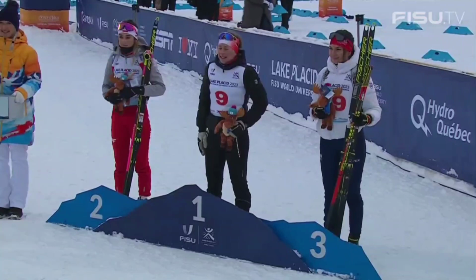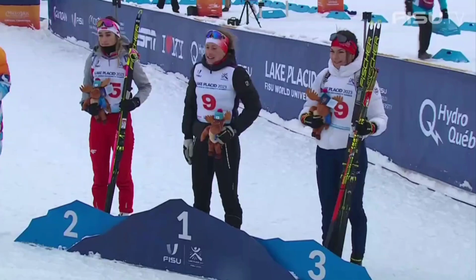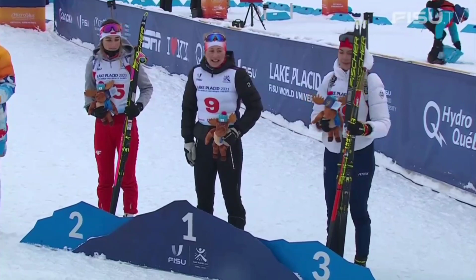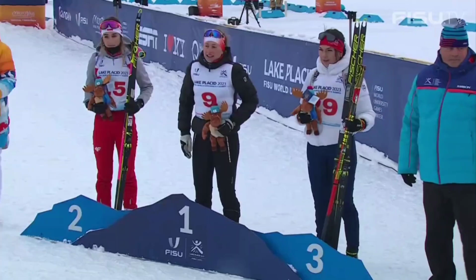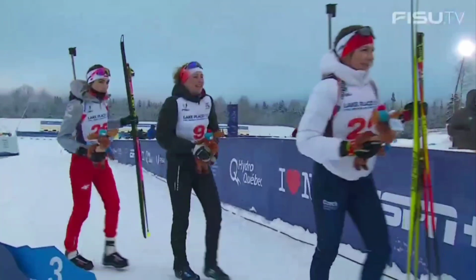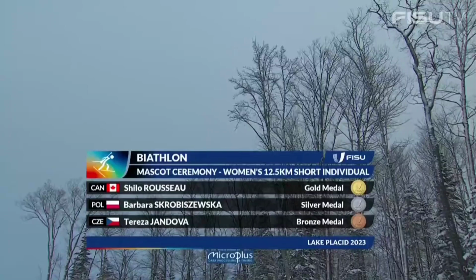Ladies and gentlemen, the Lake Placid 2023 FISU World University Games winners. So congratulations to our winners, and congratulations to Canada taking their first gold medal of these games. Yes! So confirmation of the medal, Shiloh Russo in gold, Barbara Skrobczewska in silver, and Teresa Yandova in bronze.